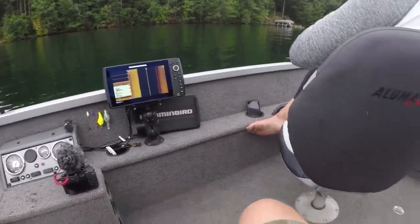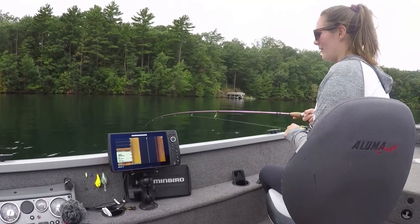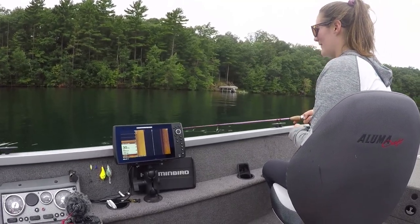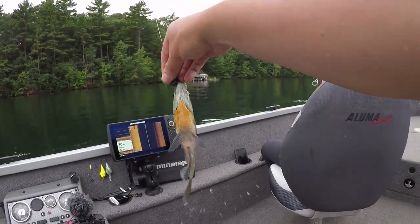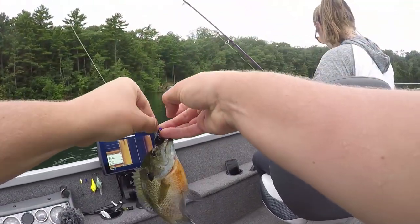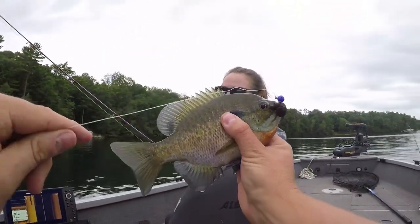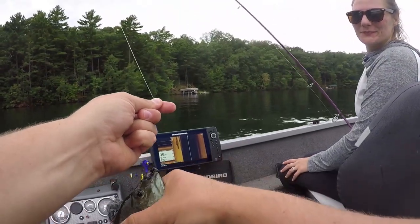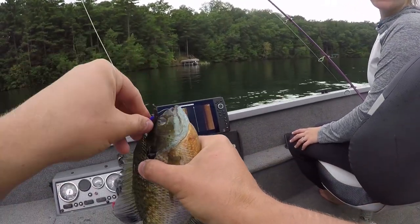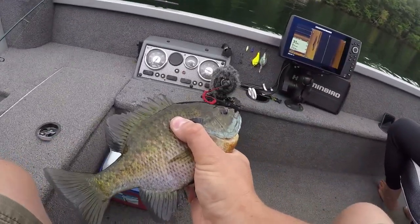There you go. What do you got? Is that him? You need the net? No. Is that our big bluegill we're after? Yeah, it is. Oh, swing it, swing it, swing it. Yeah. All right, look at that. That's what happens when you fish 30 foot of water for bluegills. Monsters. Tank.